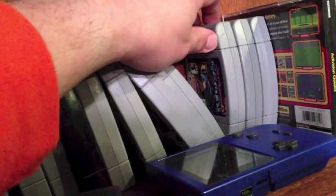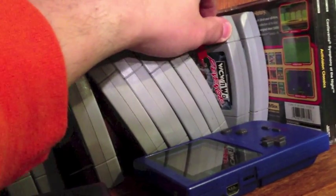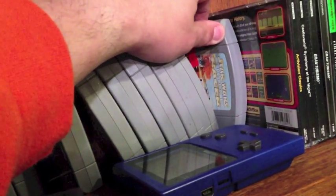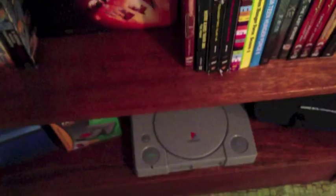Wait! GoldenEye 007! Another possible contest. Jet Force Gemini. WCW vs. NWO Revenge. And Star Wars Racer, Episode 1 Racer. Whatever. Oh, by the way, there's a PS1.